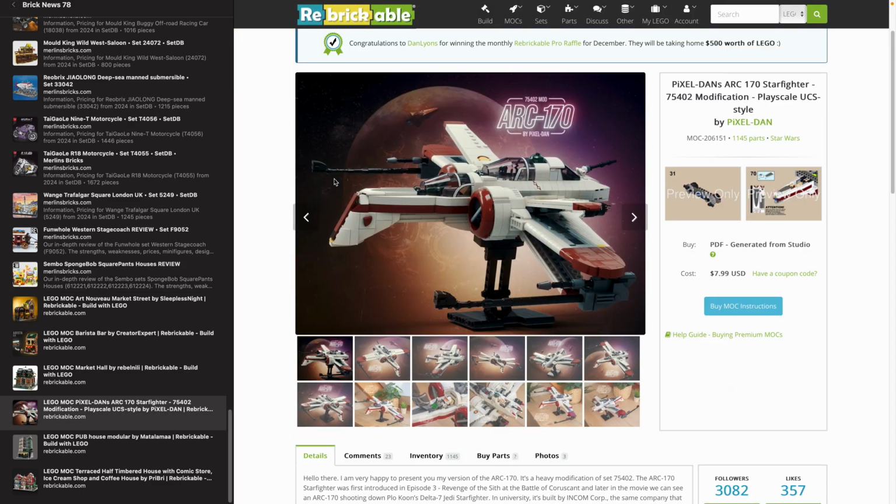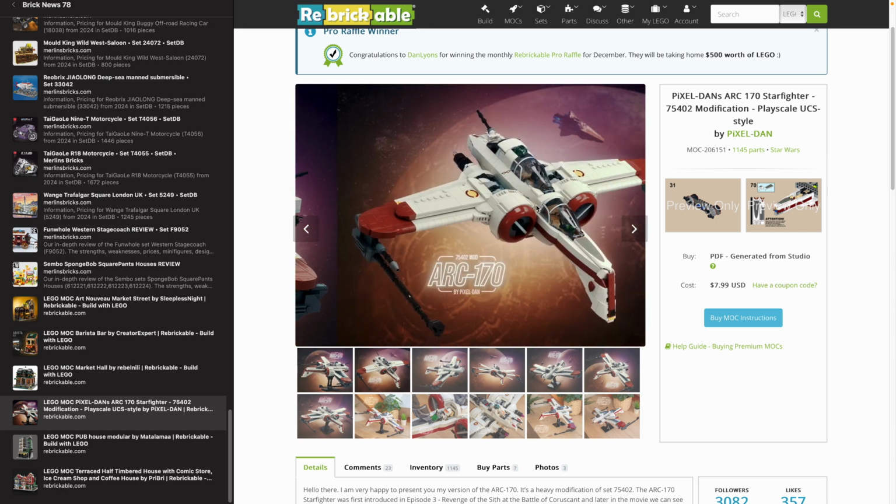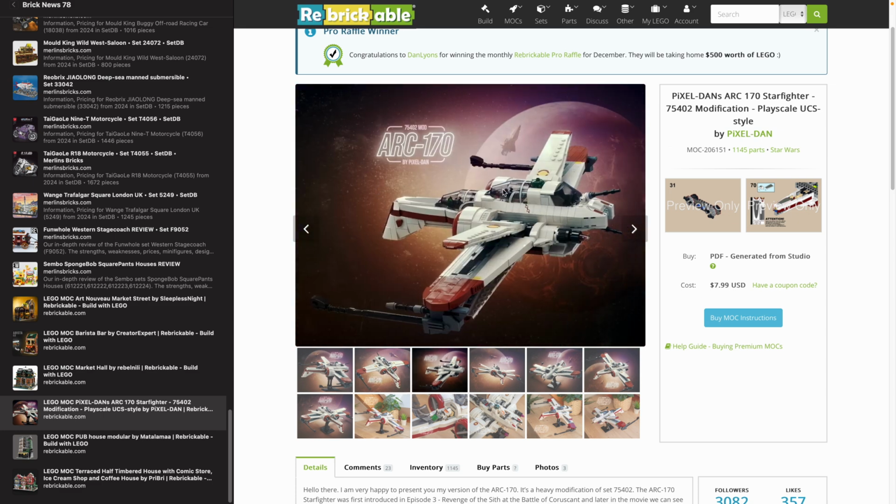Just one thing that I want to pick out is, especially as I was talking about the ARC 170, so Pixel Dan has done an upgrade or a modification, which looks a lot better. It also looks like you need like a bazillion additional pieces, but the core mechanics from the original Lego set are still in there, and of course you can use the Lego minifigures, etc. But I think it's a pretty neat upgrade. But like I said, I've also picked out 5 other MOCs that I want to talk about, but again, we are running a bit out of time.